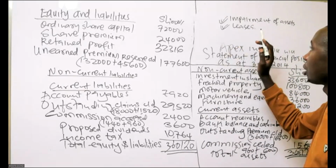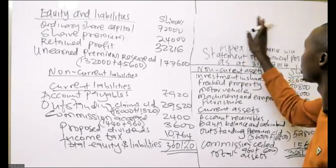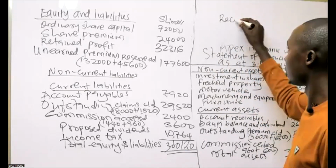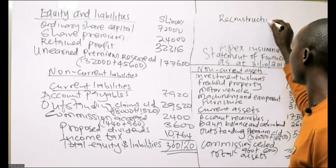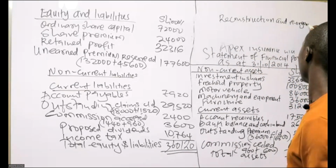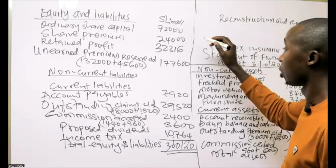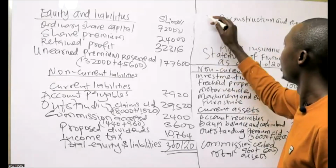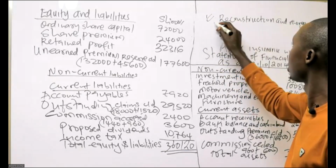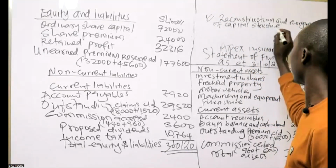Related parties, those are theory. Now, I don't want to do these ones first. I want to move to major topics, the ones which will assist you in your exam. So we have reconstruction. That is the one I will be talking about. Reconstruction and reorganization of capital structure. Now, if you have a colleague who wanted to join this session, this is the time, you must consider to join, because now we are moving to the main area, reconstruction and reorganization of capital structure.